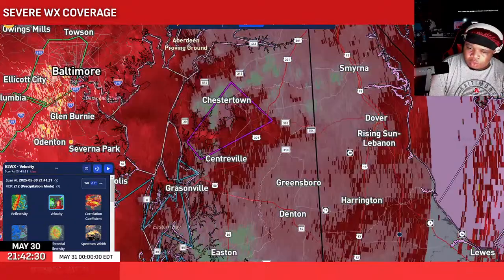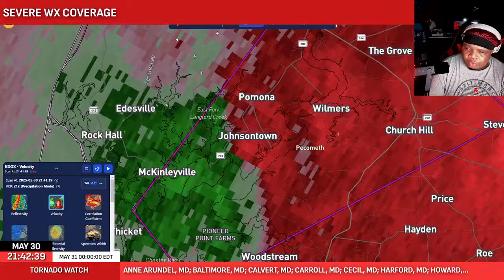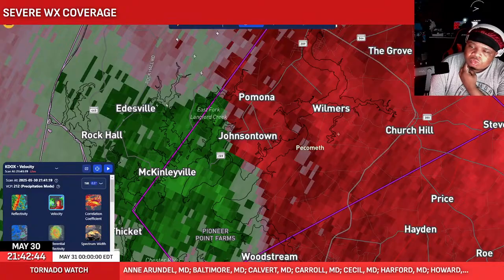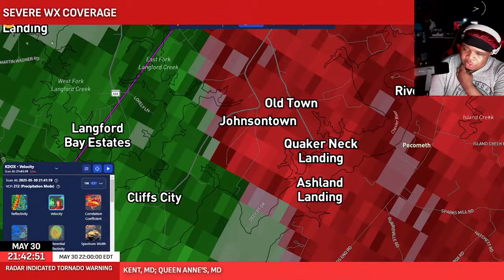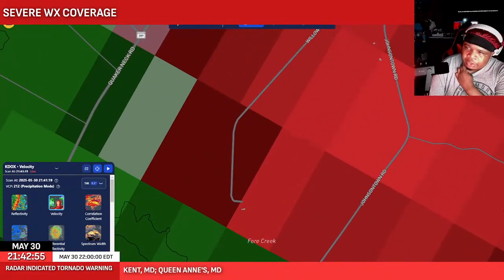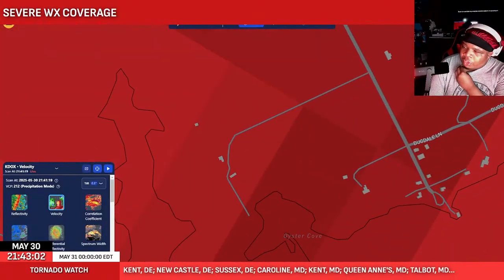I'm going to look at this from Sterling. Right now, it'd be near Johnsontown. And we have that circulation. And I'm going to go back to Dover. There it is. So, right over Johnsontown, the latest scan from Dover is where we have our circulation near Deep Point Drive, Johnsontown Road, right over Fort Creek, and right over Willow Oak Lane. We got Quaker Neck Landing Road, Dugdale Lane.